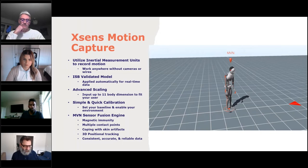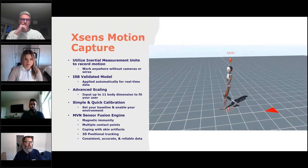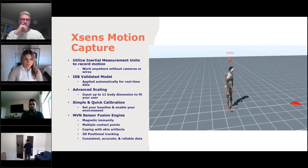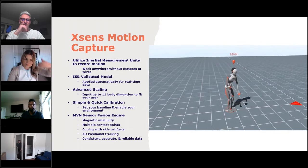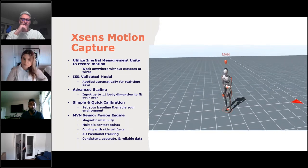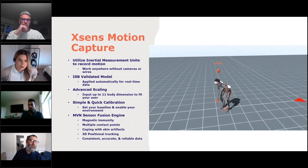As Ari mentioned, I'm going to get into what is Xsens and what we do. Our big bread and butter for Xsens is our motion capture platform. We utilize motion sensors to do what's called inertial motion capture. With our system, we utilize inertial measurement units, and that allows us to truly work anywhere. You're not set up with any cameras or any wires. This allows us to work in factories, out in the field, or in a lab. Really no limitations to where you can work.